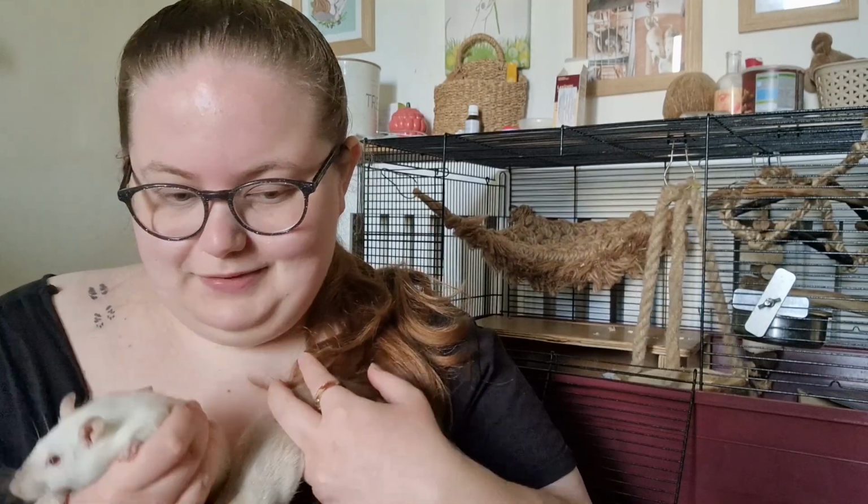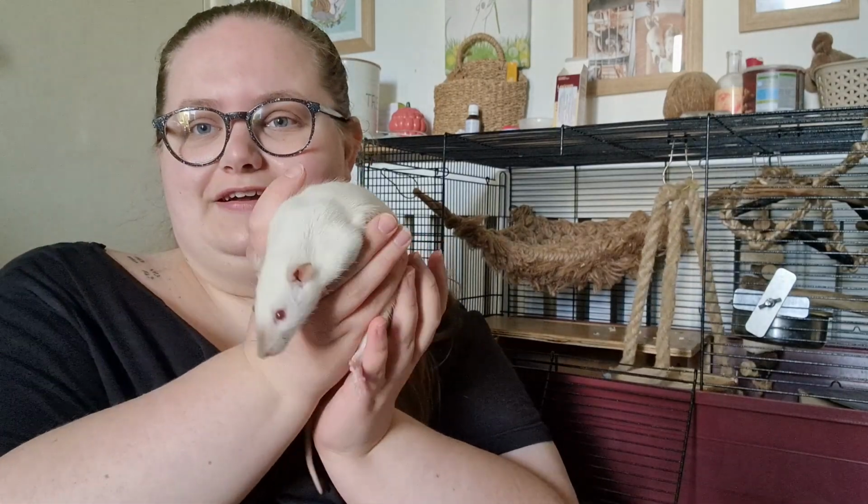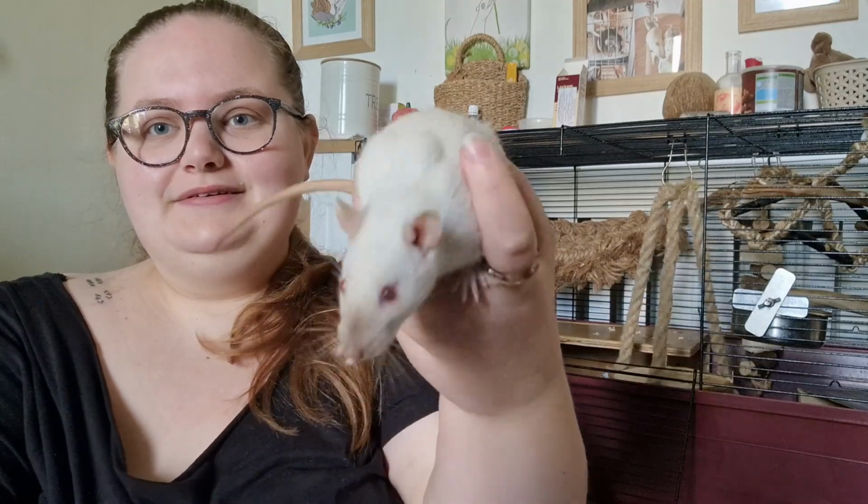So I'm going to start with this guy. This guy is a red-eyed Siamese. He's going in my top. He's a wriggler. He's a little bit bigger than his brother, who's in my top right now.